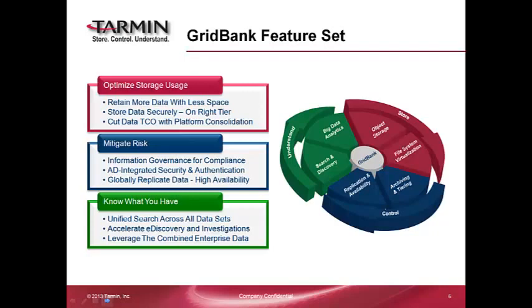Yet, this consolidation also allows for highly efficient replication to ensure that the data is both protected from loss and accessible no matter what. Because GridBank is natively Windows-based, Active Directory integration is effortless and extensible. The global access permissions follow an object throughout its entire lifecycle.